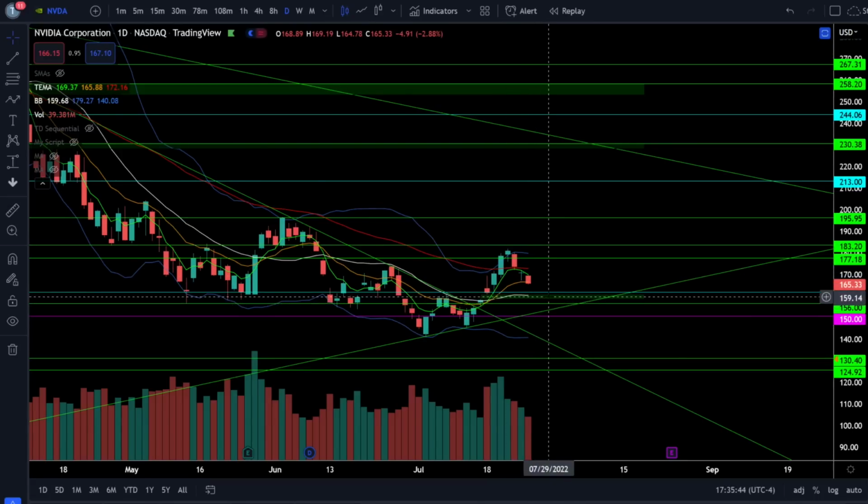If that gap was not there, it would be less likely that we need to be risk off for the downside, but we do have a gap at 158 that is still very likely going to get filled before we go any higher.